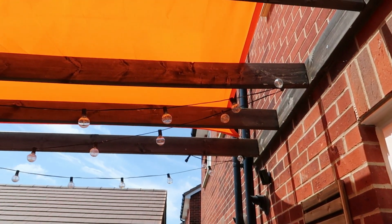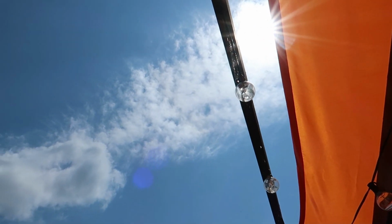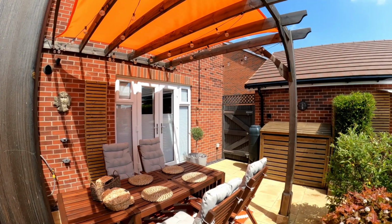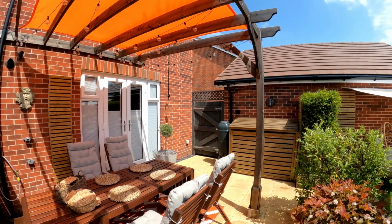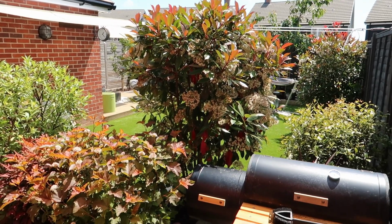So this is our pergola, and we built that ourselves, and it was really heavy but so easy to put up. Everything, if I'm honest with you guys, everything that you see in this garden we've done ourselves, and it's been a real cost-saving technique for us to do so.